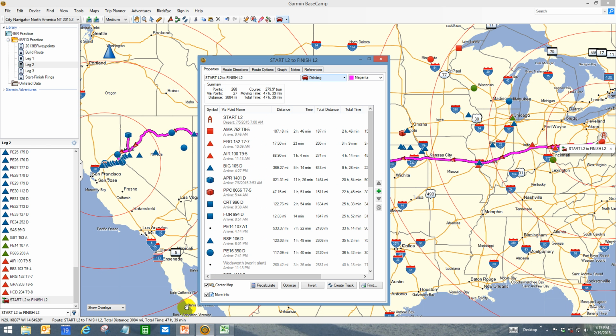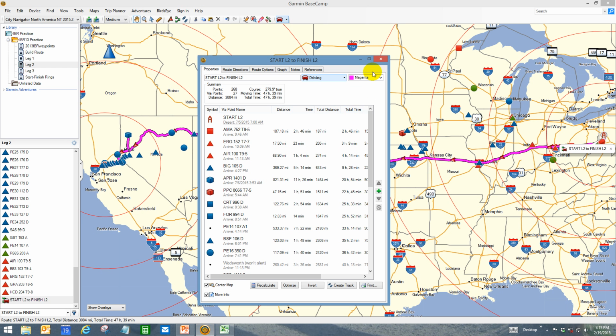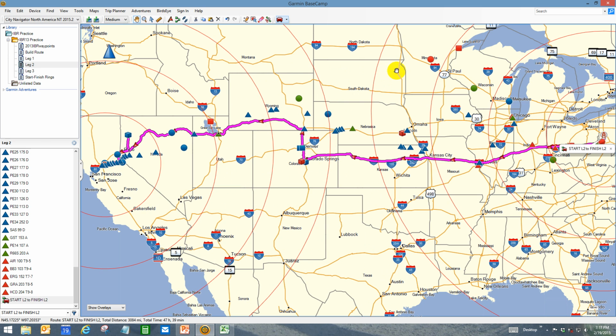Because that's where you're ending. So if we go back to my chart here, it's looking pretty good. If I just change this number to 23, it'll give me more time, about another half hour, and it'll clean all that up. So that's the basic routine of selecting a route in Basecamp and adding bonus locations along a base route, adding shaping points to it.